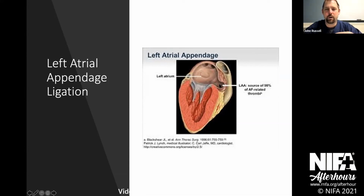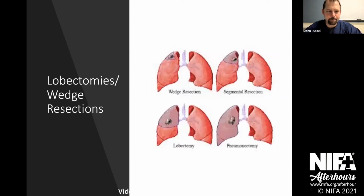This little spot is where clots start because the flow is not ejecting properly when you're in AFib. So that's where we clip it, and it reduces the risk by up to 90%. Even if you're not anticoagulated, you're very low risk of getting a thrombus associated with AFib. So it's pretty cool to do that. If you're already in there, you might as well.